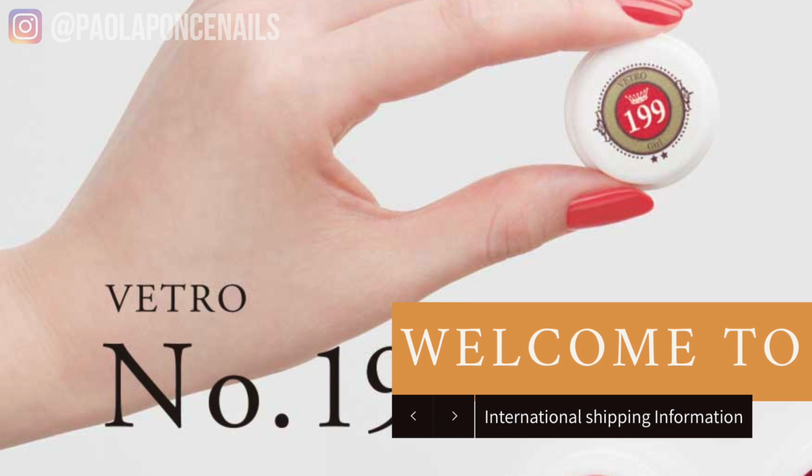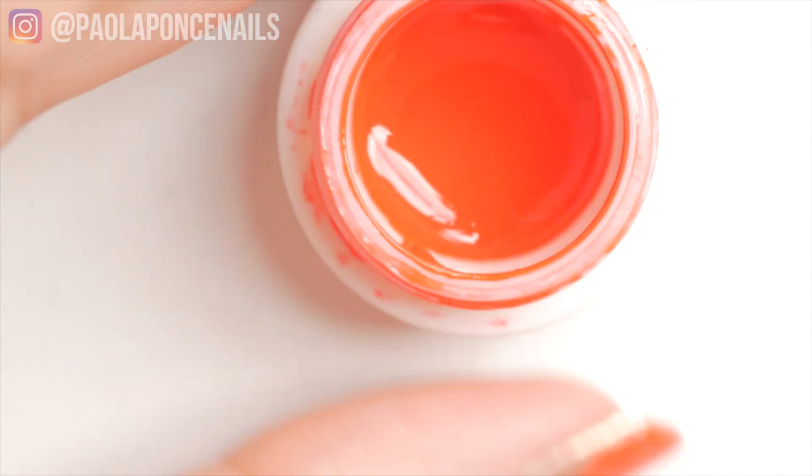Okay, back to number 199. So this red orange is not as vibrant as the ones I'll recommend from Cocoa's, but if you're narrowing down your brands to Vetro, or Vetro and something else, this is definitely a guaranteed pick for my clients.